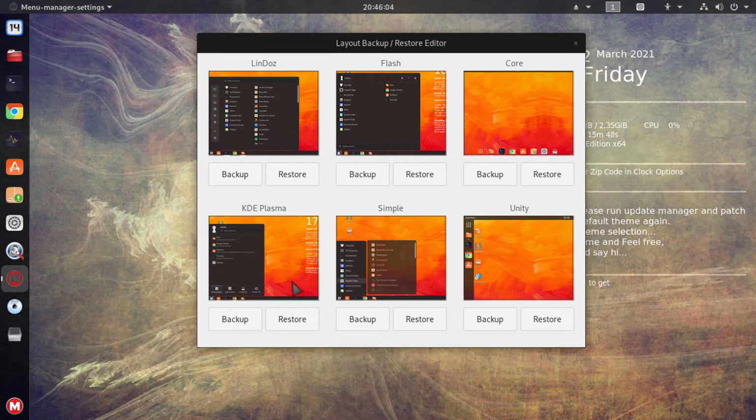So because I'm in Unity now, I can just choose backup. If I choose backup, it updates it. In fact, maybe I should rename these backup to update. Either way, it doesn't matter. The function is there. If I click backup now, it will literally back up this current look to Unity.